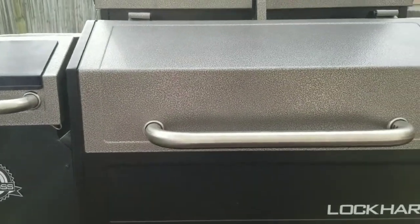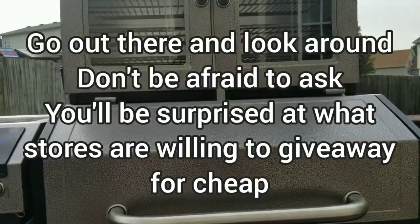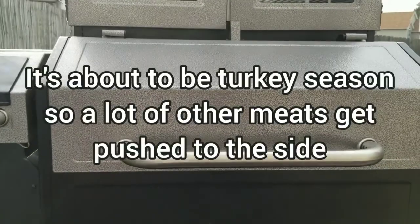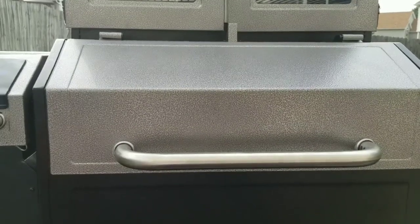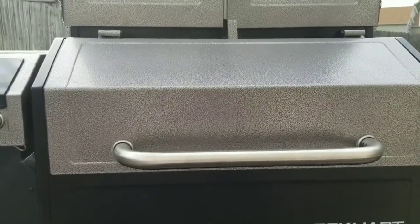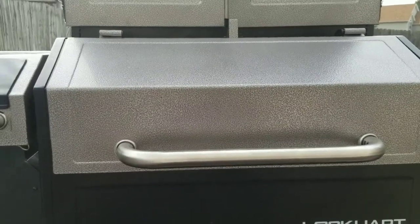Like I said, go out there, look around, keep looking every day if you have to. Grilling items and grilling, especially meat also, it's actually going on sale a lot. We're getting towards the end of the season, so people are not expecting, you know, to cook brisket for the holidays. They're looking for turkeys and stuff like that. So just be on the lookout. You know, stuff like this is also on sale.